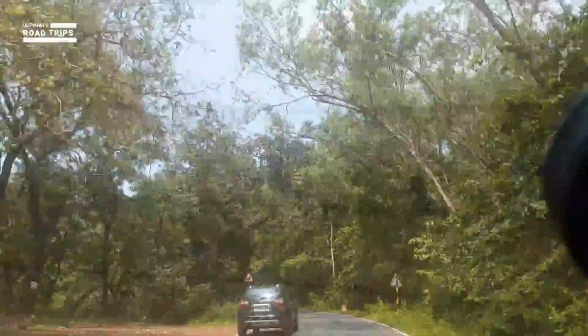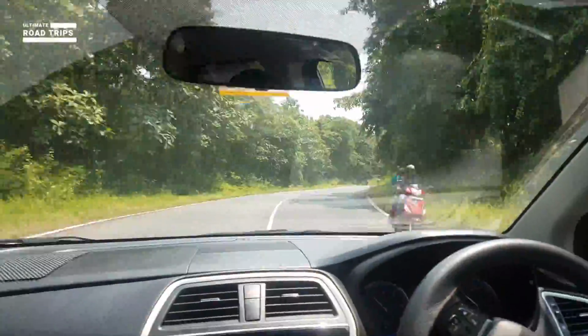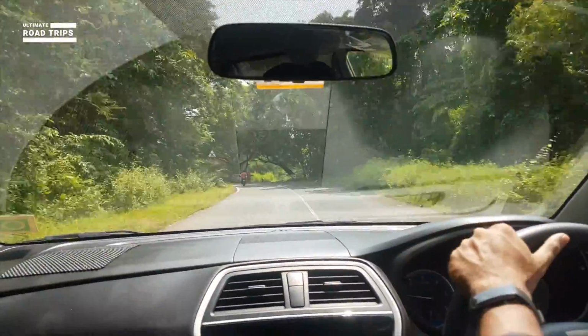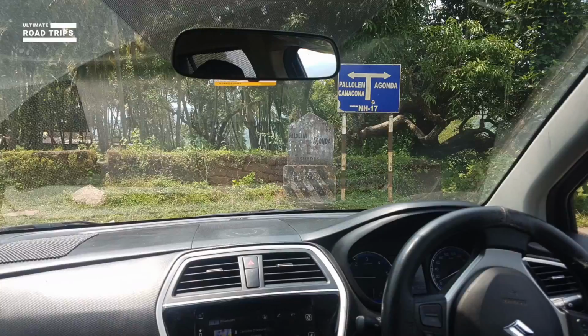Also, we'd covered 10 kilometers in 10 minutes. That should give you an idea of what we were doing. And this is pretty much what I would have done if I was driving as well, so no complaints here. We were now entering Palolem.